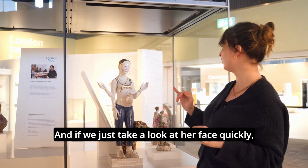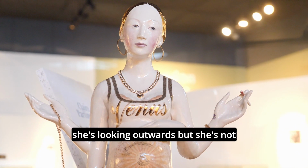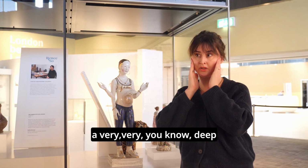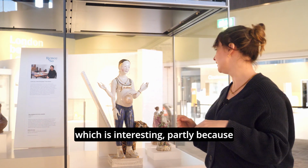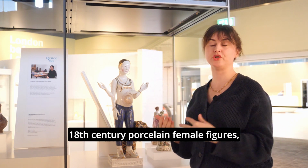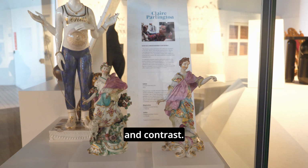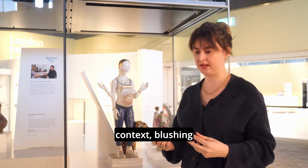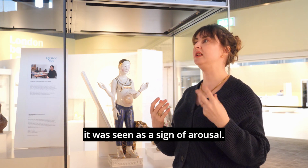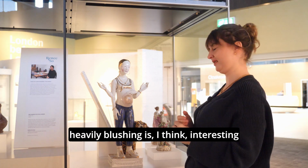And if we just take a look at her face quickly, you can see that her expression is quite contemplative, quite neutral. She's looking outwards, but she's not directly gazing at the viewer. And her cheeks are stained a very, very deep, flushed pink, which is interesting, partly because it's one of the things that connects this figure to earlier 18th century porcelain female figures. We actually have a couple of examples in the case next to her for comparison and contrast. But also, in an 18th century context, blushing was associated again with love, desire, sex, and fertility. It was seen as a sign of arousal. So the fact that she's shown as very heavily blushing is, I think, interesting and significant.